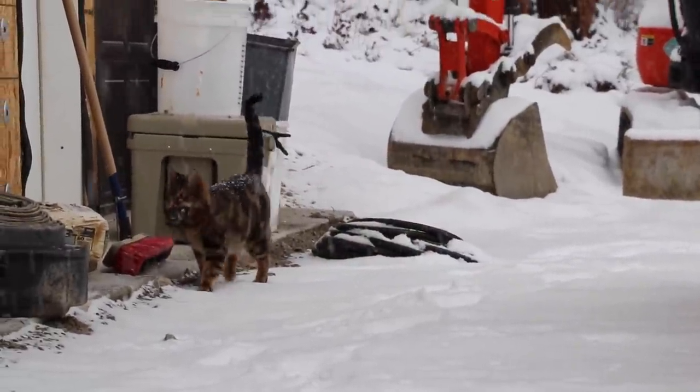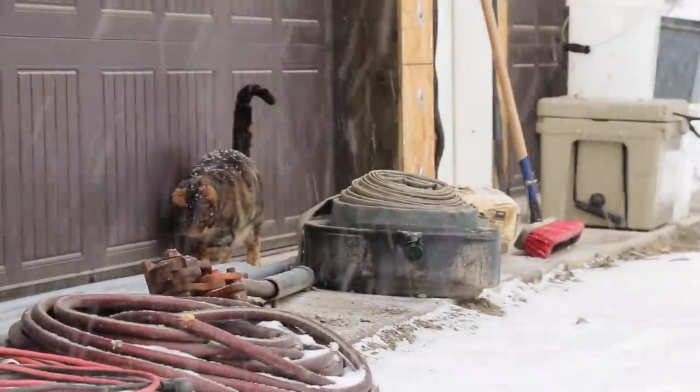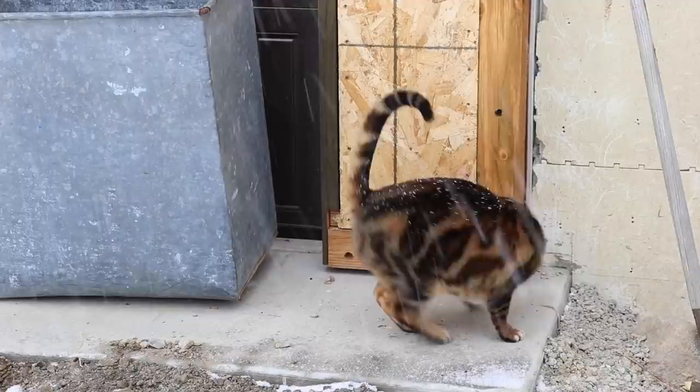Bugaboo, that's not allowed to come in the house anymore. What are you doing? Old turd butt, where'd he get that? Who says a cat can't hunt in the snow?